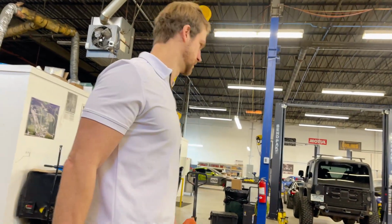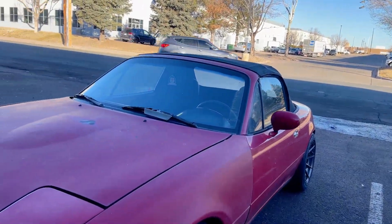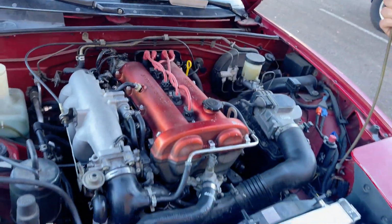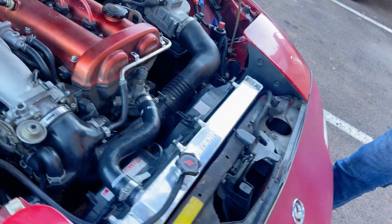Sounds good. Looks quite a bit different than the last time that you guys saw it. It looks like a car. Yeah, exactly. There's not much more fun than you can have in a Miata. I know, these things are great. I wish I could fit in it. It's definitely pretty cramped in there.